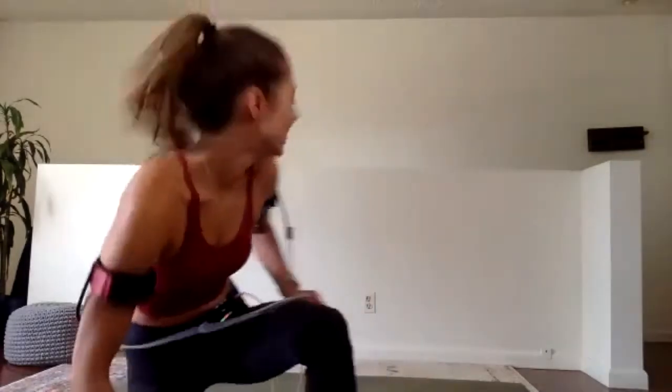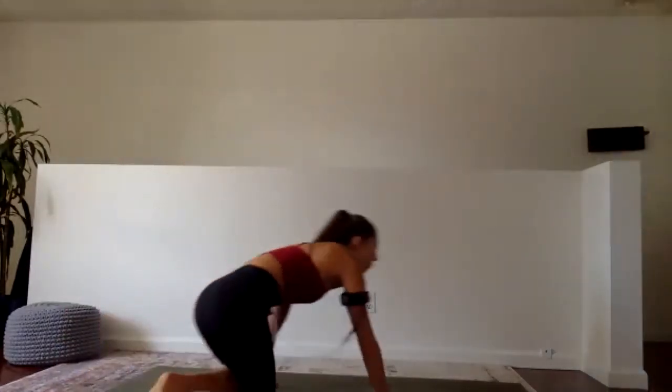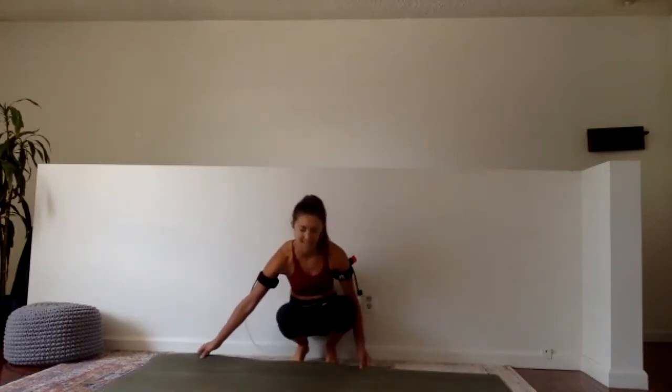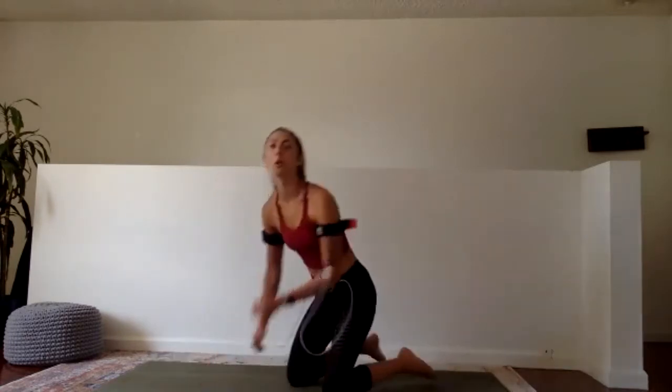All right, so we always do some variation of plank. It's just a fantastic way to work our arms and our core. So today, we have 2 planks. The first one, we're doing 1 minute of each. If you need pauses, take pauses. Otherwise, try and work through it to your best.